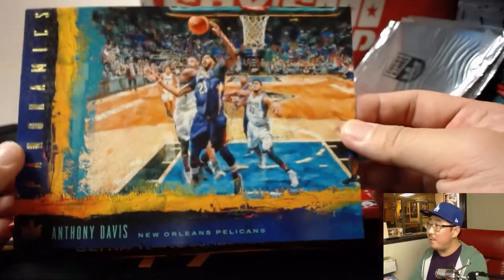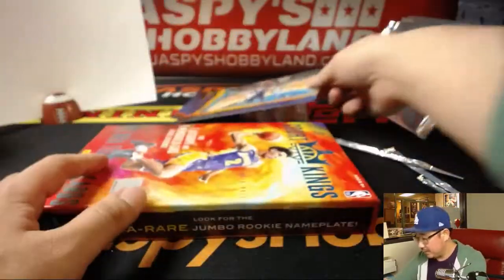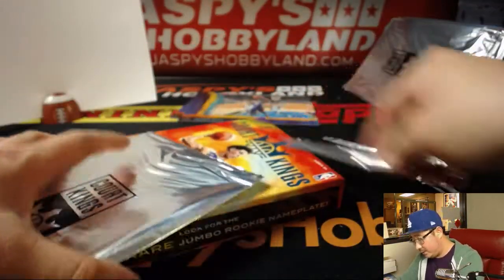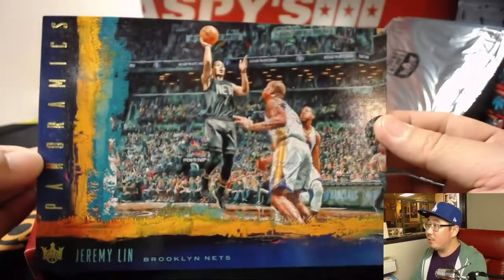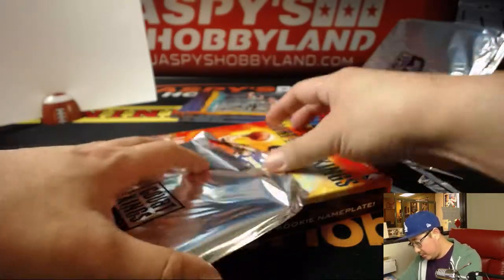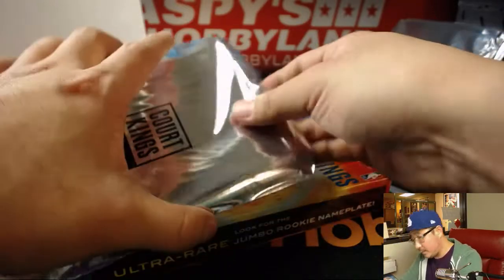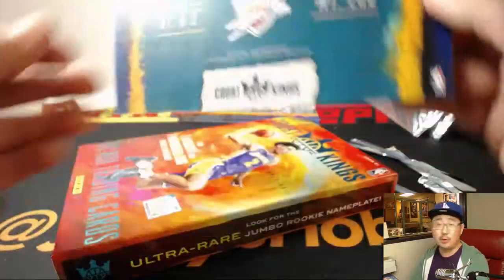We got Anthony Davis for the Pelicans. That's the Southwest. That's for Dennis. I got more. I don't know why I'm trying to throw that away. Jeremy Lin for the Brooklyn Nets. Another box topper for Dennis in the Atlantic. Russell Westbrook for the Northwest. John Parker, a holdover from the Seattle years.